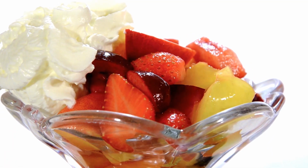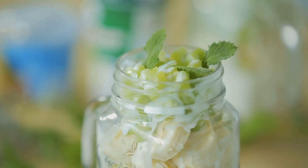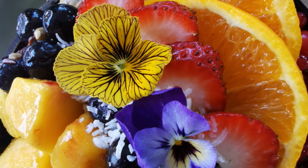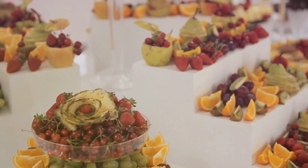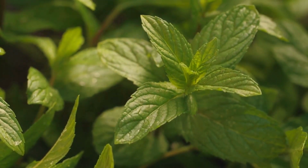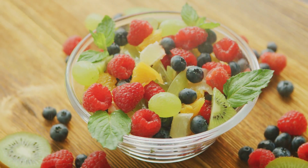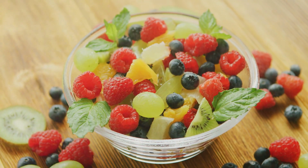A simple fruit salad bursting with natural flavors is a treat in itself, but with a little extra effort we can elevate it to a work of art, a feast for both the eyes and the palate. A few finishing touches can transform our creation into a showstopper, worthy of any occasion. Remember those fresh mint leaves we set aside? Now is the time to use them. Gently tear the leaves into smaller pieces and scatter them over the fruit salad. The vibrant green of the mint leaves will contrast beautifully with the colors of the fruit, adding a touch of freshness and visual appeal.